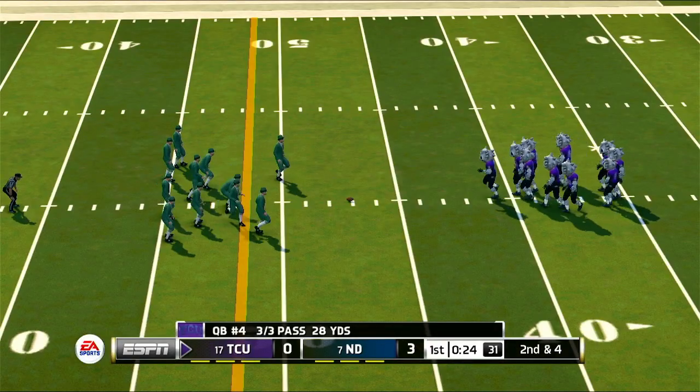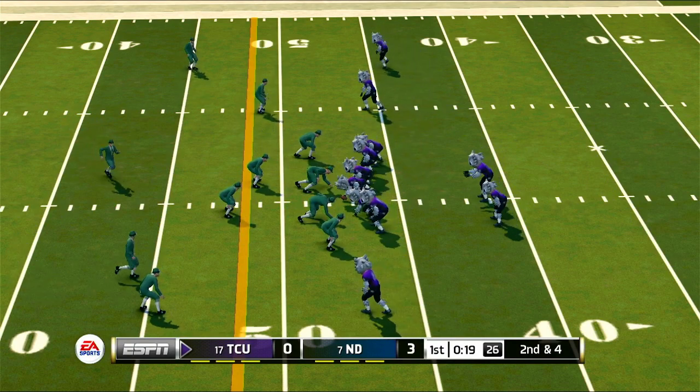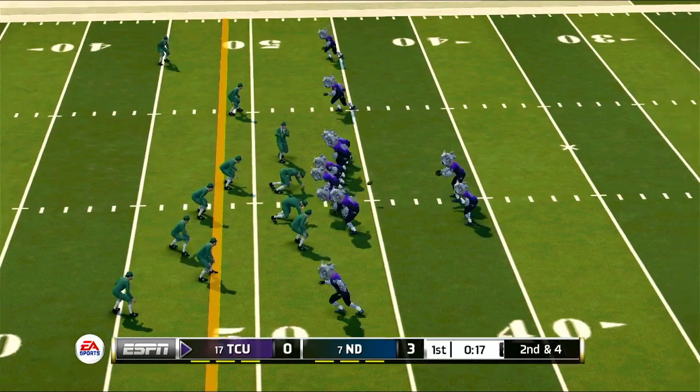Don't get nervous. Check 59. Mike is 59. Mike the 59.